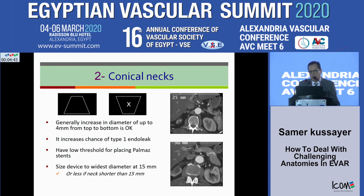What about conical neck? By definition, the diameter increases from top to bottom by 4 millimeters. It increases your chance of type 1A endoleak. The best way is to have a low threshold for placing a Palmaz stent to deal with this conical neck.